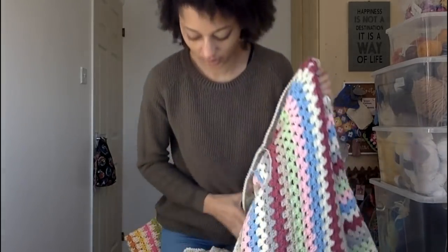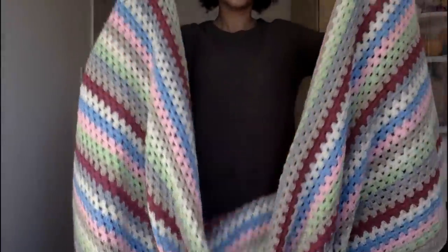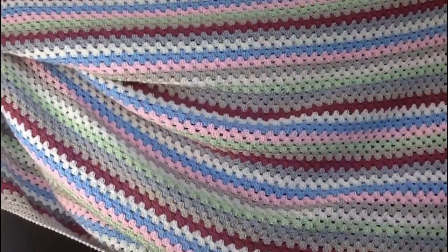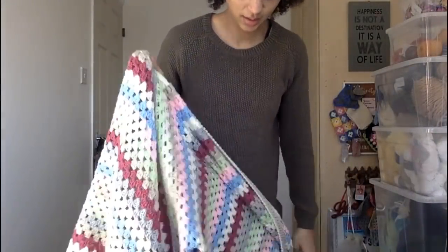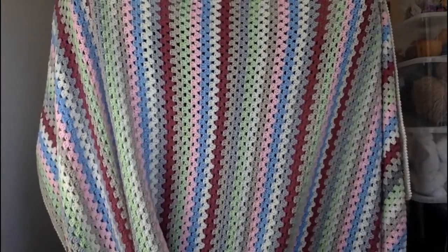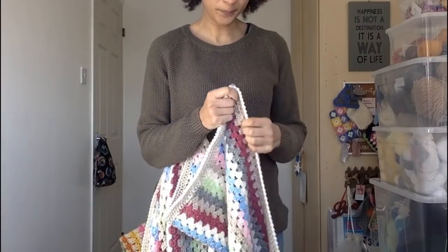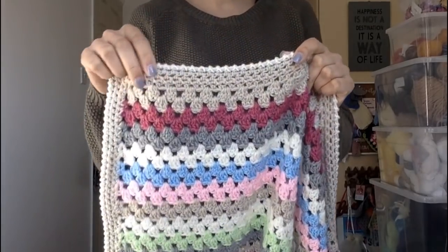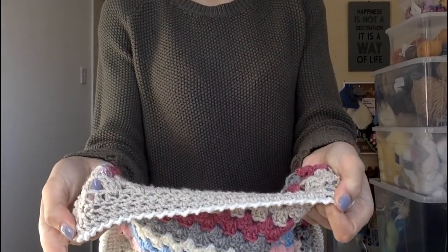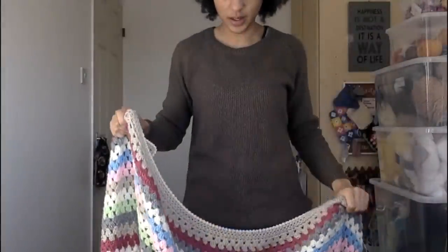So, let me hold it up. Oh goodness. It's massive, it's too heavy to hold like that. Let me put it like this. It is gorgeous. The border is a granny stripe in the neutral, and then it's called reverse stitch or crab stitch in the very pale colour. It's gorgeous. I really, really like it.